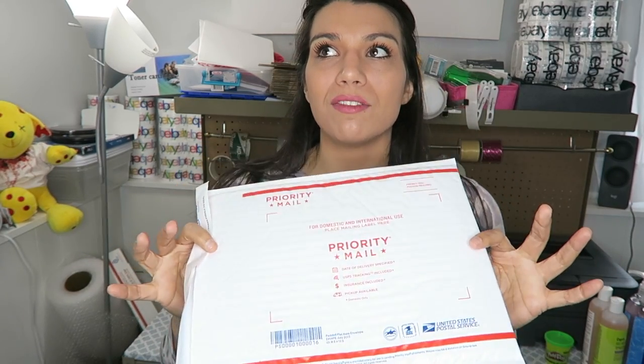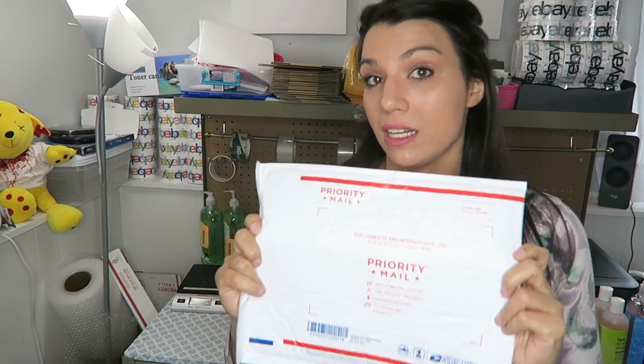Then the third flat rate envelope is a padded flat rate envelope. It has kind of bubble wrap embedded in there. This one costs, I believe, I don't use this one very often. I think it's $7.33 to ship in the padded flat rate envelope. It could be like $7.50 something, not sure. I honestly don't use this one that much.